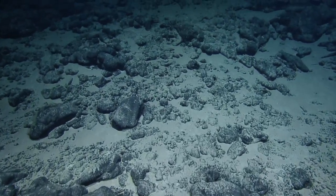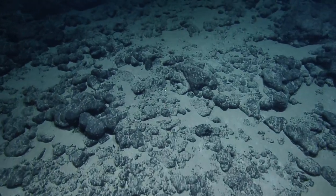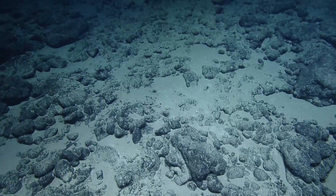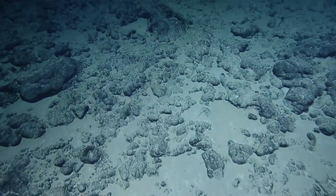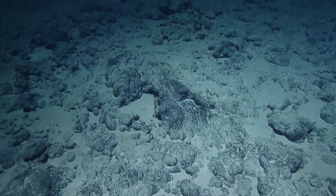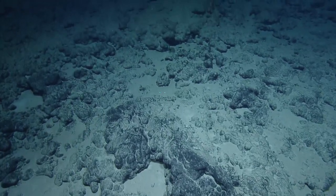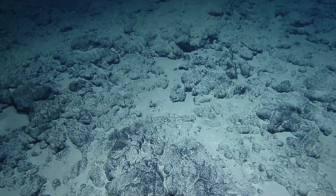So it's very patchy, depending on where we're studying, where we might find new species. But we only have the tools that are available to us. For example, we're sampling macrofauna and megafauna, so our ability to sample is only at the higher end of the body size spectrum. A lot of sediment on these rocks over here. Yeah. Interesting to wonder why.